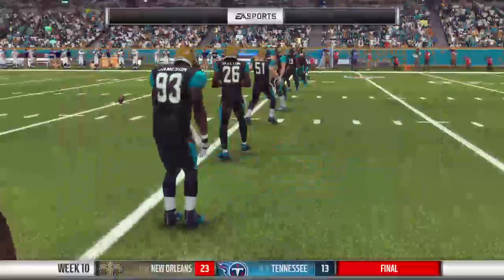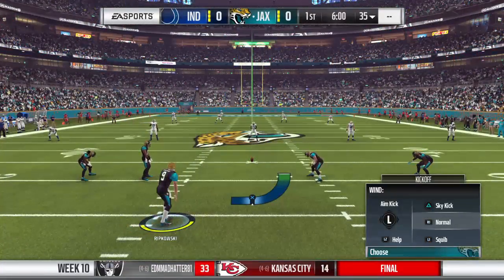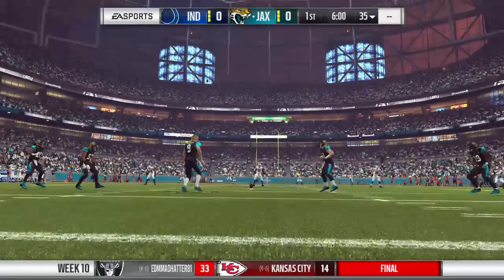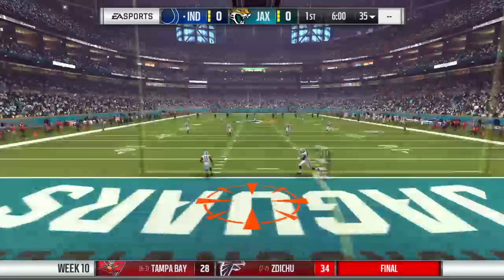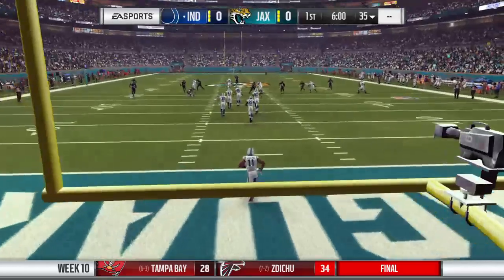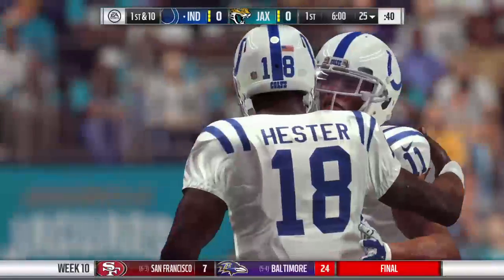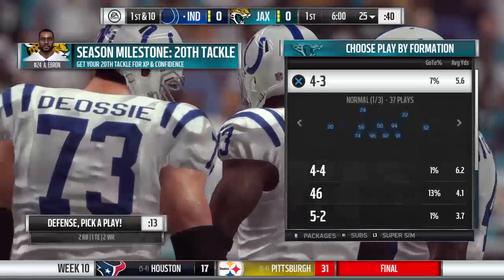Larry, we welcome our viewers to Duval County, the northern part of Florida, and the largest city in the Sunshine State, as EA Sports coverage of the NFL takes us to Everbank Field here in Jacksonville. Tonight, we've got a great Sunday night matchup between the Indianapolis Colts and the Jacksonville Jaguars.